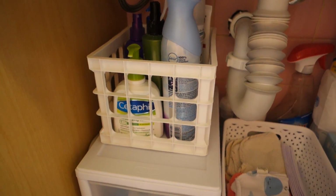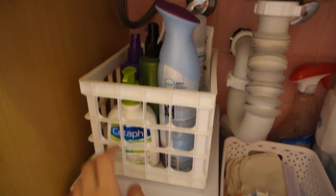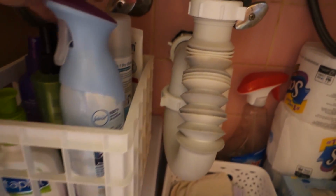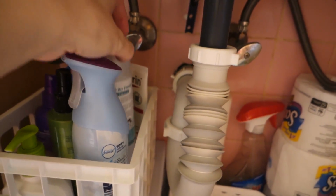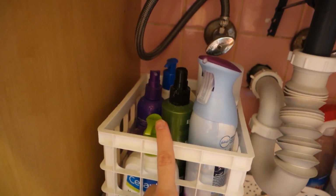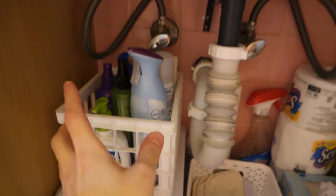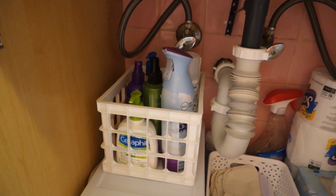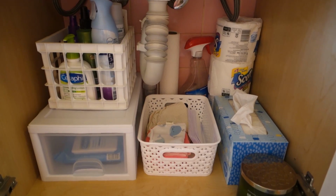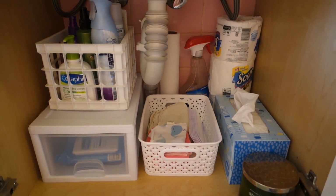And then I have this white basket, and you can get these anywhere. Walmart, Target sells baskets like this. But in here I just have some hair stuff, like bathroom spray, my dry shampoo. I use that all the time. Just things that I use all the time, and Madison's hairspray is back there too. I keep that all in here, all standing up, and I can see what's in there and grab what I need easily. That's one of my things. I like to be able to see things. I don't like containers that are closed or not see-through.